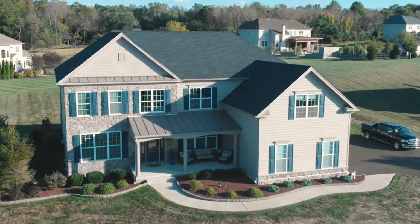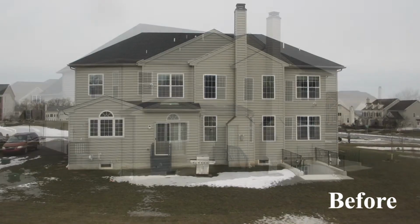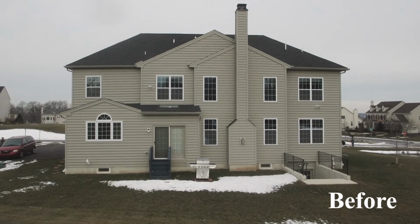Our backyard was simply just grass, builder stairs. I made sure that we had blinds on the windows so that I really didn't even look outside. We really wanted to make sure that we found the right people to do this type of work for us.